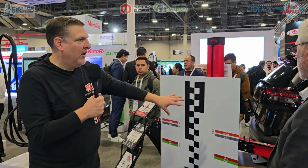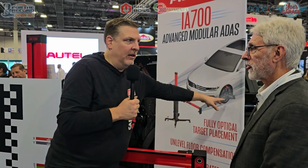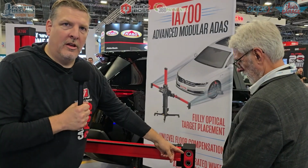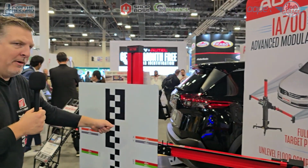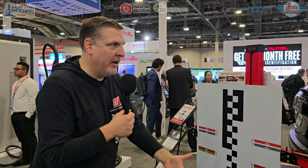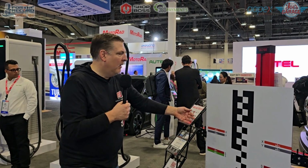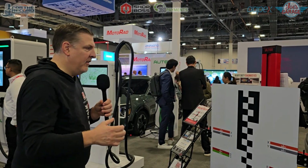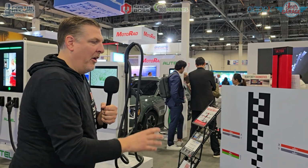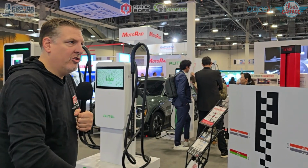So now what you're doing is you're putting targets on the wheels, much like a wheel alignment machine. And now using these cameras helps you find the proper distance, depending on what camera or sensor we're calibrating, radar, if you will, find that distance and then square up the target to the car properly. Got it. Without getting down on your hands and knees, marking the ground, making chalk lines.